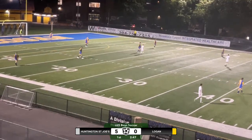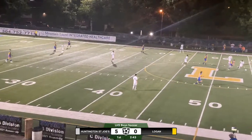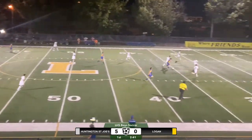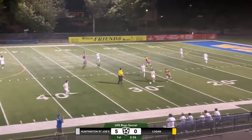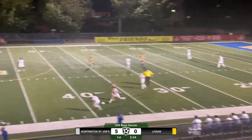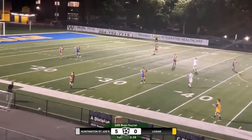Hatfield boots it down. Crowdall couldn't get it. Now Neal. Neal has a chance. Neal's going to try to run with it. Neal just a little bit late on the pass. He had Ransom right beside him. No, excuse me, Wolford beside him. And it's going to be a throw-in for Logan.